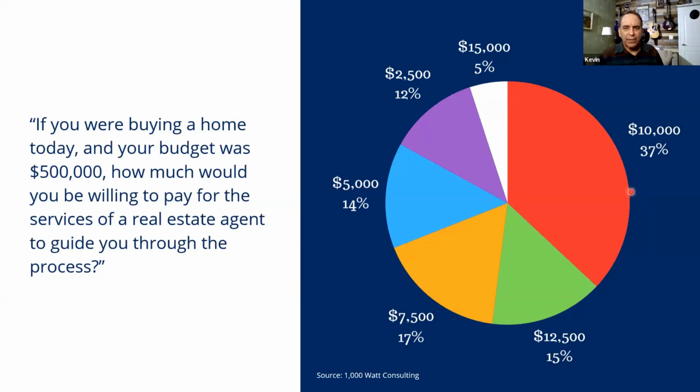So here's again a survey of 1,000. You can see here, look at this: 37% were willing to pay you 2%, 2.5%, 3%. So now you're at 57% that are willing to pay you over 2% and some up to 3%. So that's not bad. When you get to this section down here, the 12% that are only willing to pay $2,500, they're not serious to me. And as my aunt would say, bless their hearts.